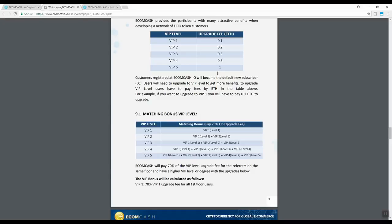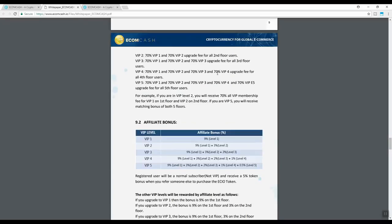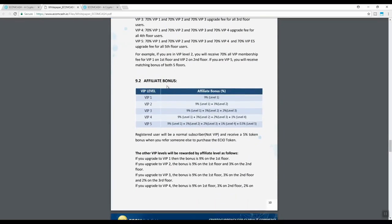But I can see that people who have large followings might want to upgrade at the very least to level 1, 2, maybe 3, because that's what it's all about for the matching bonus anyway. There's a lot more detail on that. That was a quick explanation of it. But again, it's the same thing for the affiliate bonus.